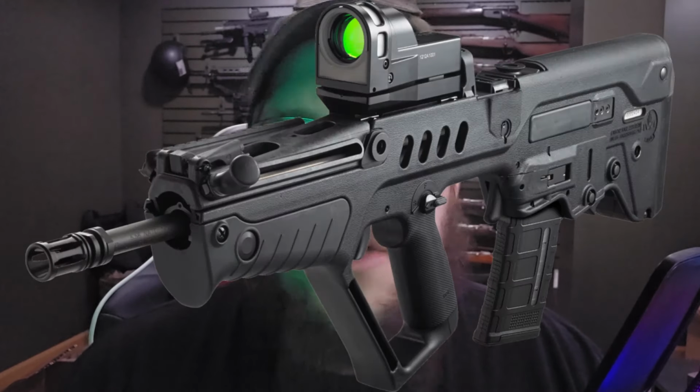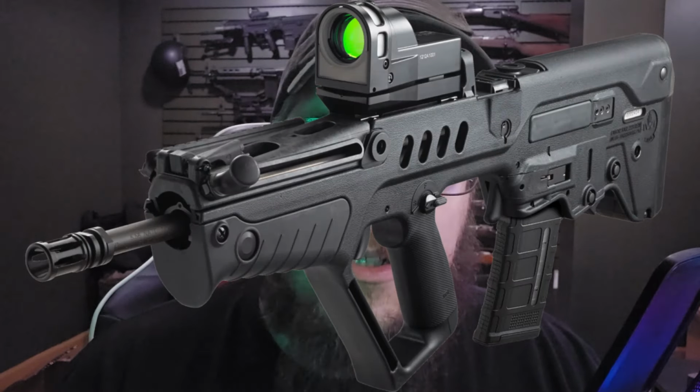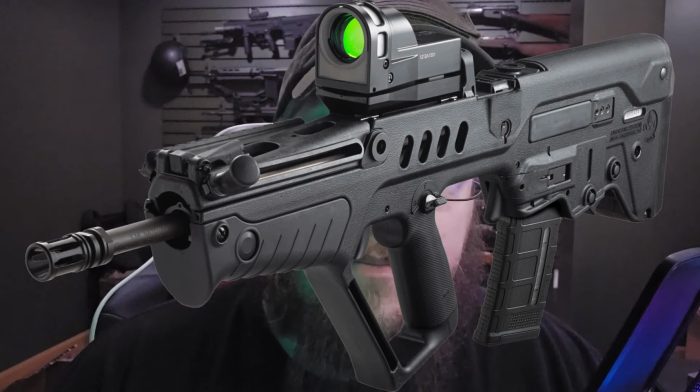In 1995, development was started on the Tavor by IMI, otherwise known as Israeli Military Industries, which is now called IWI, or Israeli Weapons Industry. And in 2001, the IDF, or the Israeli Defense Force, was looking to replace their M16 and M4 rifles with a more modern rifle. And they adopted the Tavor TAR-21, or Tavor Assault Rifle 21st Century.